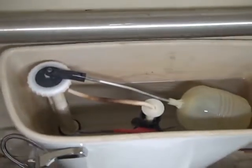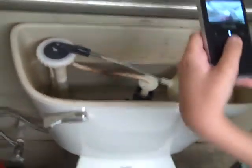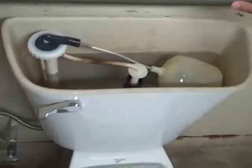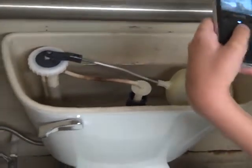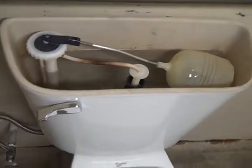I was expecting something like a vacuum toilet, or flush mirror. I wasn't expecting a tank. I kind of didn't expect a tank. Did you? No, I didn't.